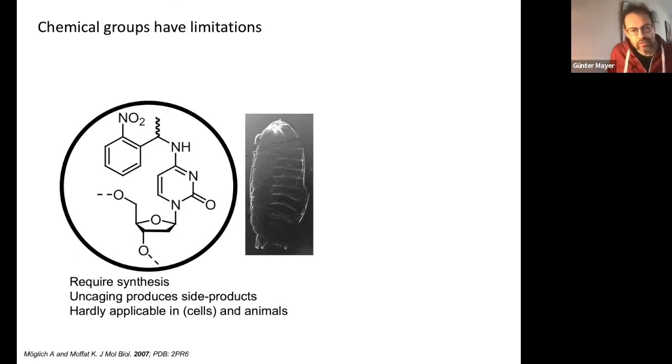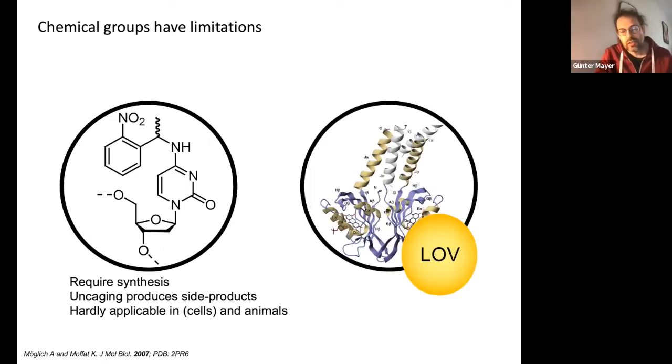So what we started then, I think 10 years ago, is we thought about approaches for how we can get in hand systems that are fully genetically encodable and allow a light control of RNA and of RNA aptamers inside cells. So at that time, we came across a protein family. These are the so-called LOV domain protein families.